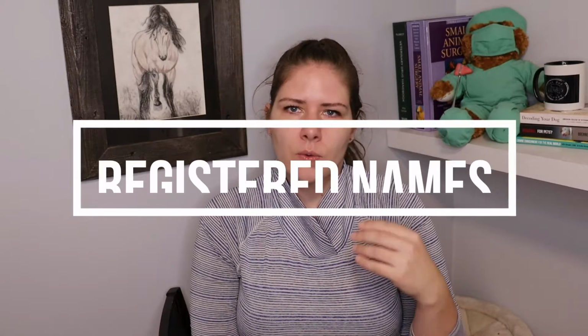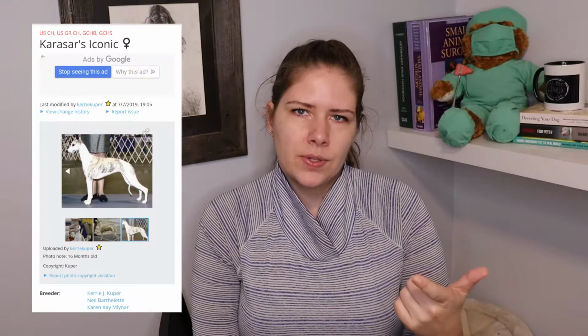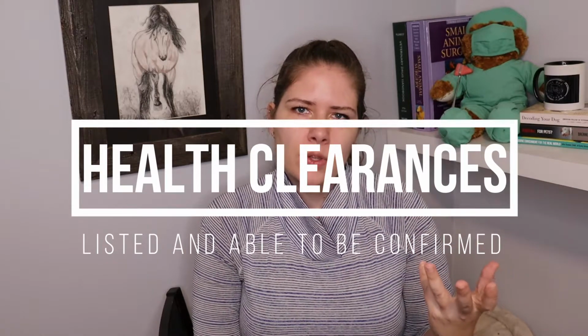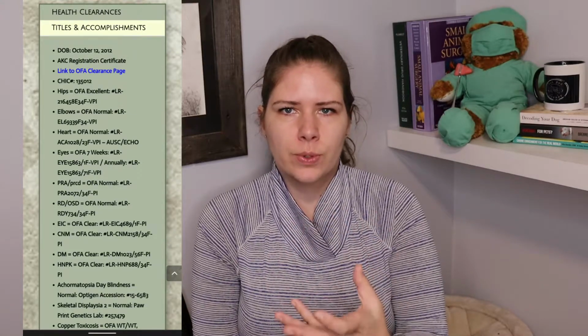So say that you do see these pictures, you should also see registered names proudly displayed of these dogs. I would also expect to see links to finding out that dog's lineage and heritage, as the breeders will be proud of the genetics of their dog. I would also expect to have health clearances listed. They might link you to the OFA website, and you can confirm that the health clearances that you are being shown are true. So check the OFA website or PennHIP, and you should be comparing with the AKC list of tests and what the breeder has done.